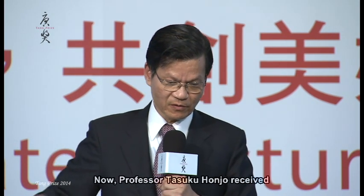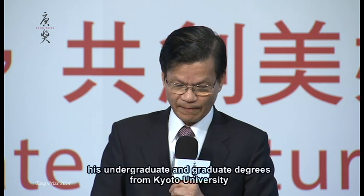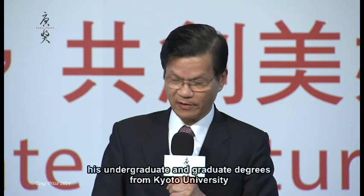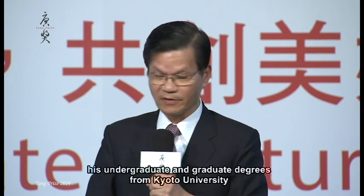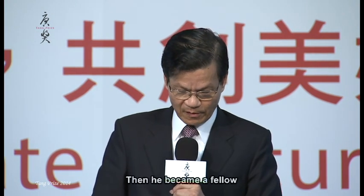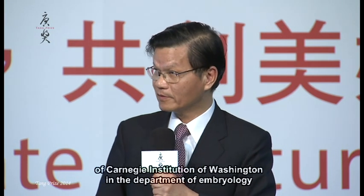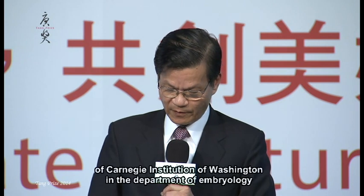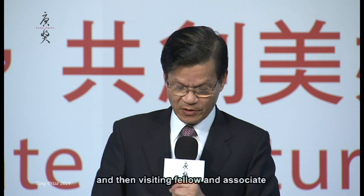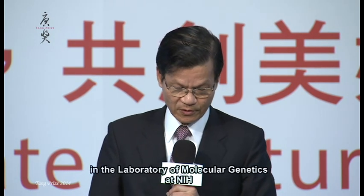Now, Professor Tasuku Honjo received his, I think, undergraduate and graduate degrees from Kyoto University. And then he became a fellow of the Carnegie Institution of Washington in the Department of Embryology, and then a visiting fellow and associate in the Laboratory of Molecular Genetics at the NIH.